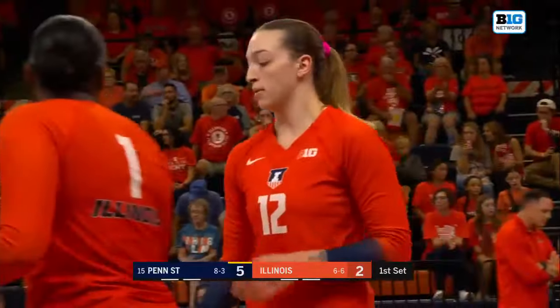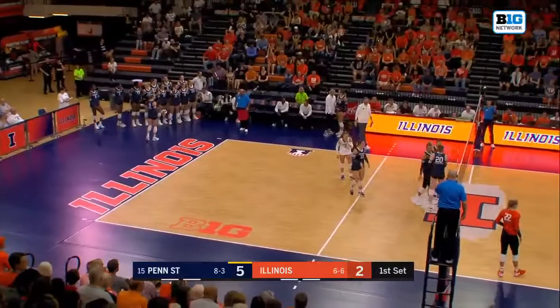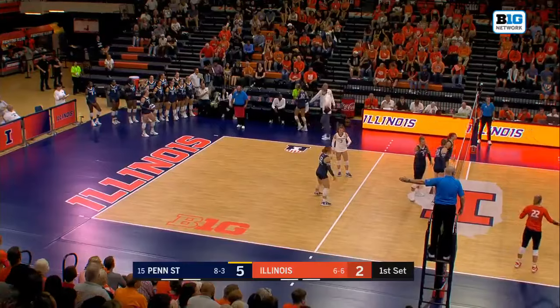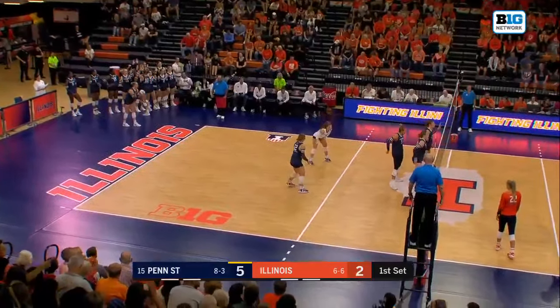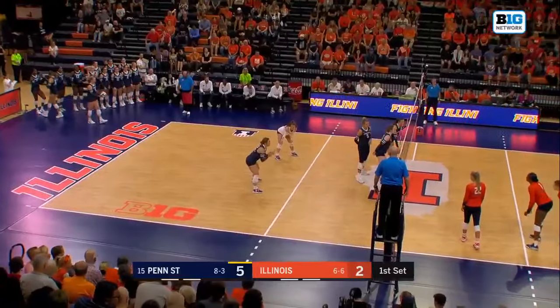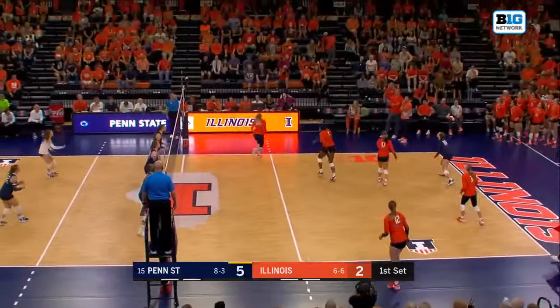Well, this is what Jess Merzik does exceptionally well for Penn State. She takes a ball that she couldn't get a clean kill, but puts it in a spot that is going to be advantageous to her defensive team, the block, the defense. So down the line, Illinois could not handle it. The setter didn't get her hands on the ball.